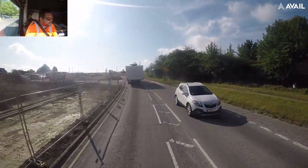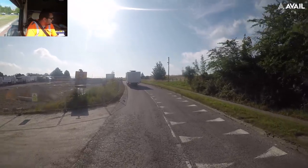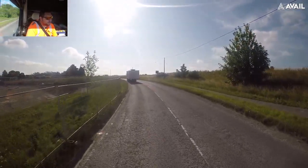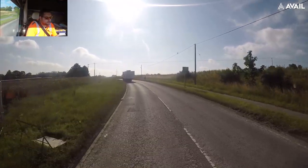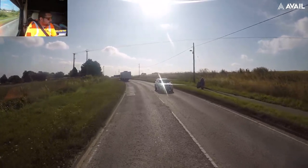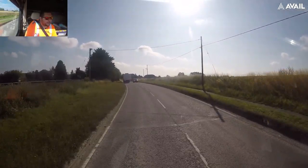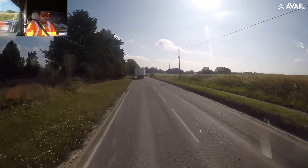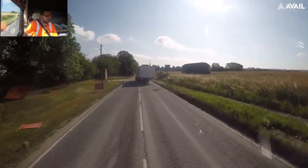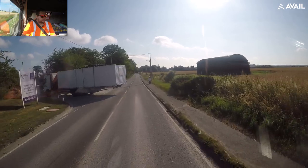No, he's gone past it. Maybe it isn't this site. The guys there are looking at us. Yeah, we're going left here. Bit of a tight turn.